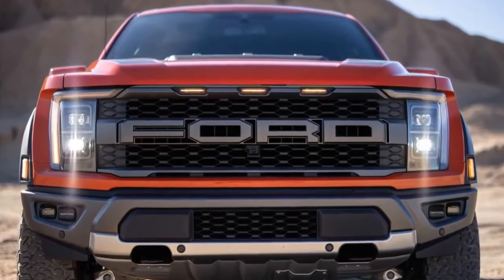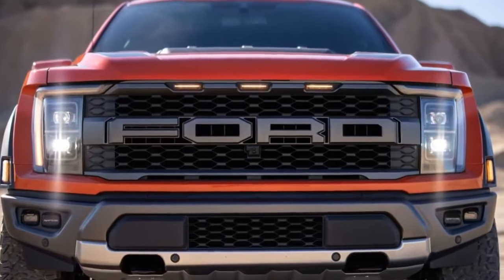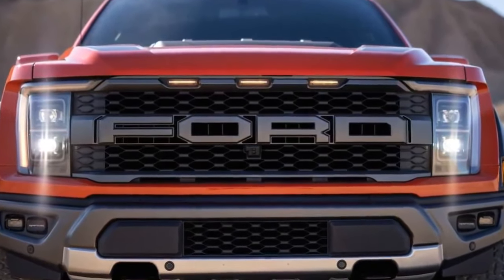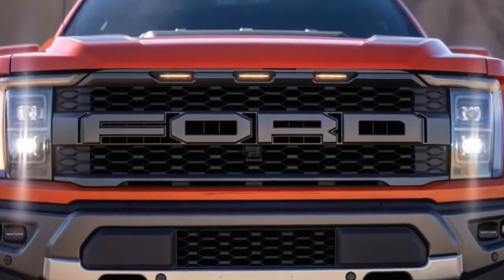However, Ford's high-performance pickup truck is also fitted with impressive off-road equipment, such as a sophisticated long-travel suspension and available 37-inch all-terrain tires. Assisting the Raptor's powerful twin-turbo V6 is a paddle-shifted 10-speed automatic transmission and a standard all-wheel drive.